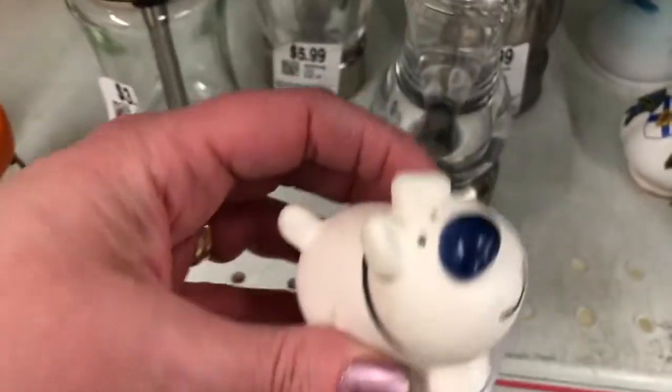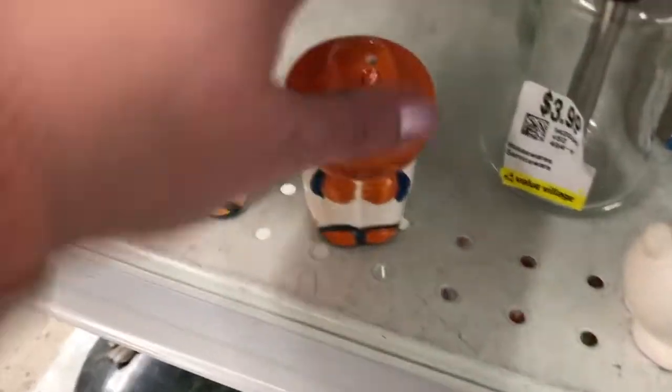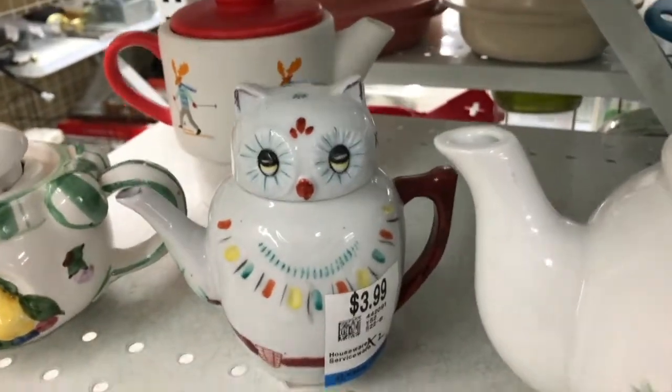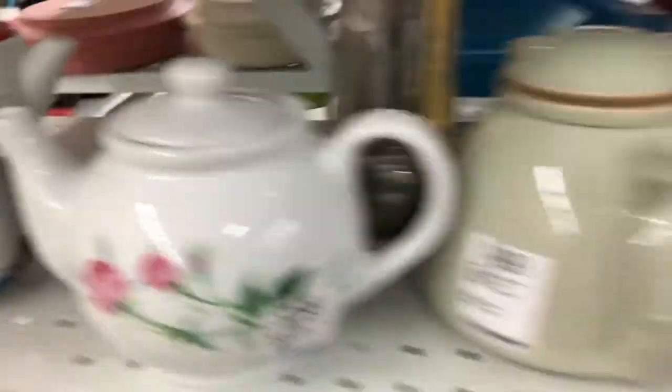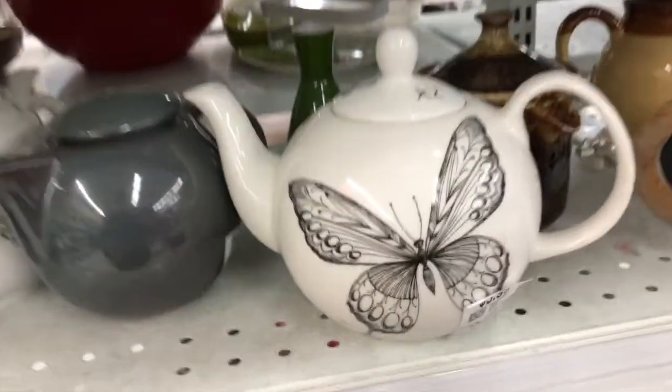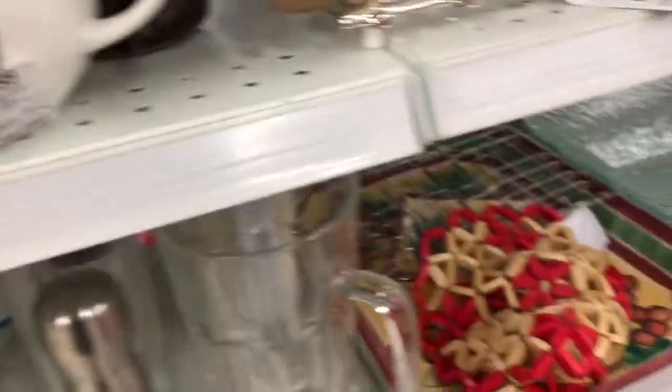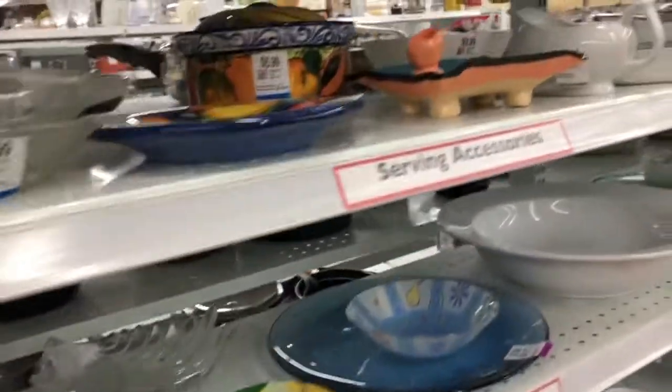Then I went and took a peek at some of their little knickknacks. There's some cute salt and pepper shakers there. And a little teapot. I think that was a little owl. That one was gorgeous with the flowers. And I found this. Ooh, wow. I love butterflies. They're like my favorite things. So that came home with me.